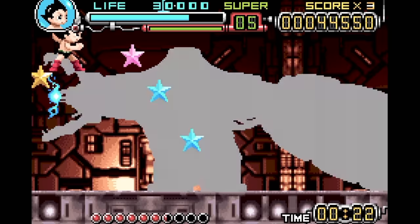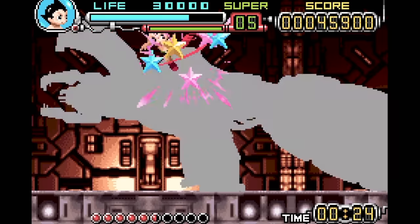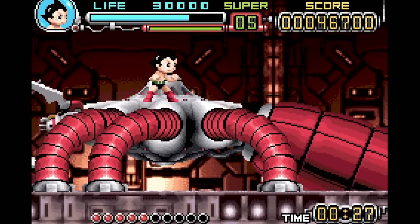Be sure to check this one out if you want to play as a proto-Mega Man before Mega Man existed, which plays nothing like Mega Man. No, seriously, this one's good.